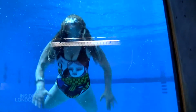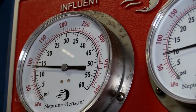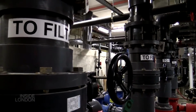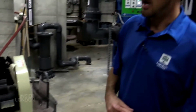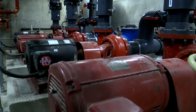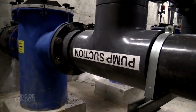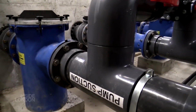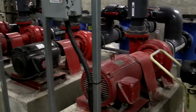Beneath the surface and behind a wall of concrete is where the real cleaning happens. Motors squeal and pressure builds as the pool's water passes through a network of pipes and pumps. What you hear is the high-pitched sound of the winding of the motor in its variable speed pumps that will basically run the pool at about 2,700 gallons a minute. And they ramp up and down to what the filter needs.